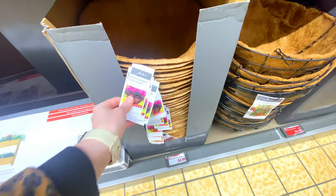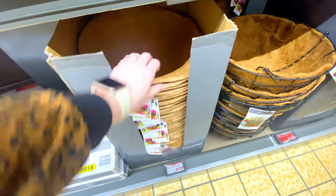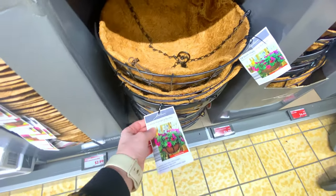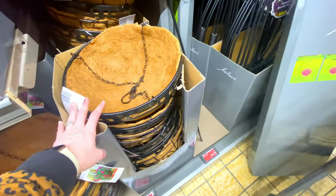Okay, and then we have these hanging planters, I think. Oh no, they're replacements. These are replacements for $3. I should probably get some of those. And then the hanging baskets are only $5. I like that. $5 for these.